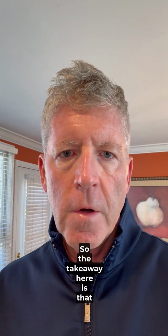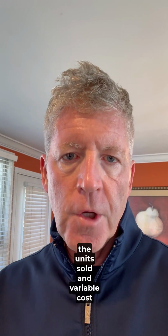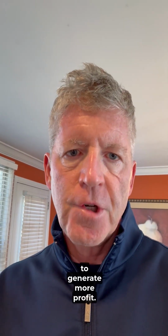So the takeaway here is that contribution margin can be changed by changing the sale price, the units sold, and variable costs to come up with a contribution margin that's larger to cover more fixed costs and to generate more profit.